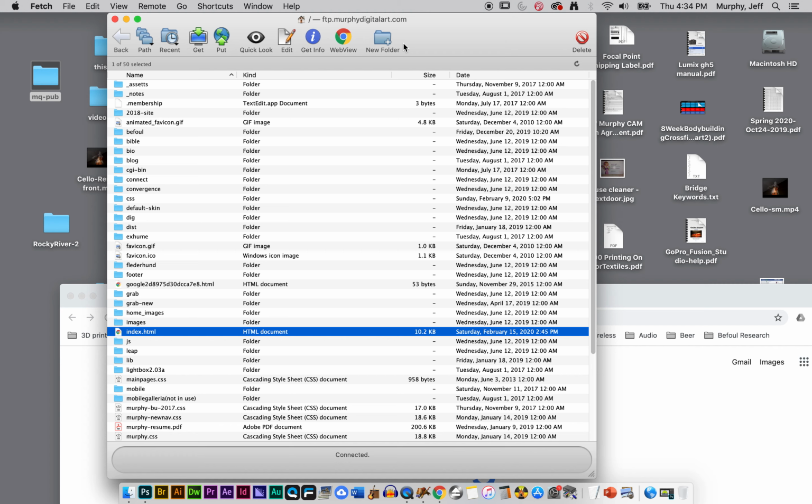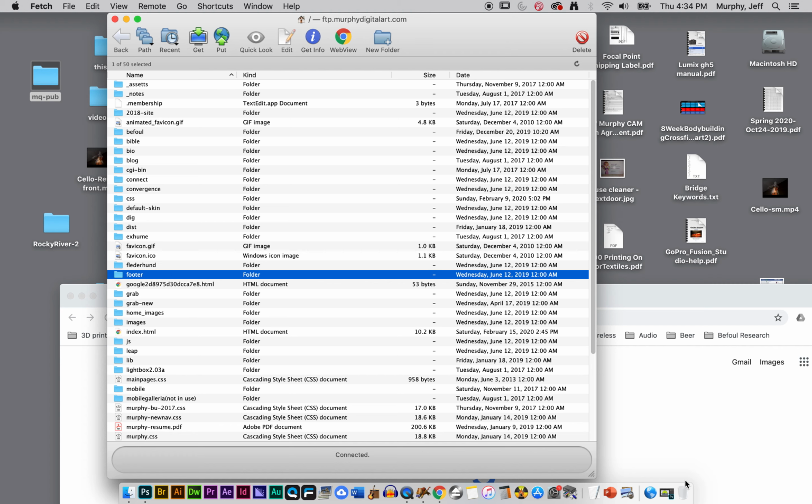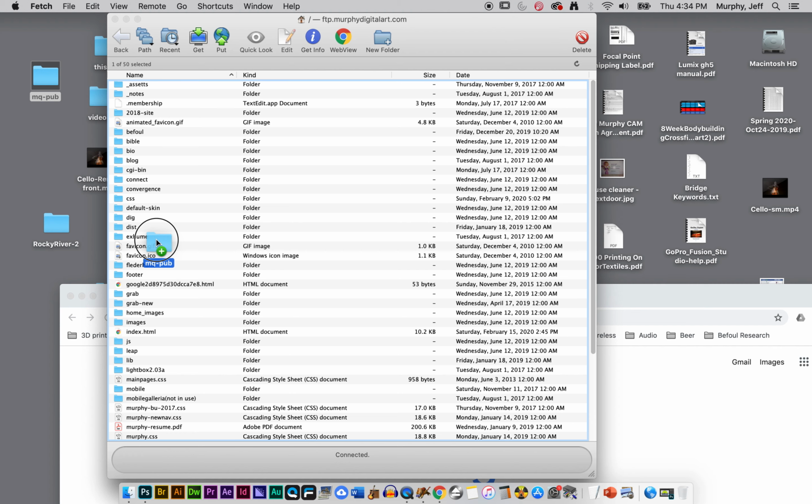They have all these buttons up here, but if I want to throw something away, I literally just drag the folder to my trash can icon in my Mac OS. It's that easy, and it disappears forever. If I want to publish something, I just take it and drag the whole folder in here, assuming I want the whole folder.